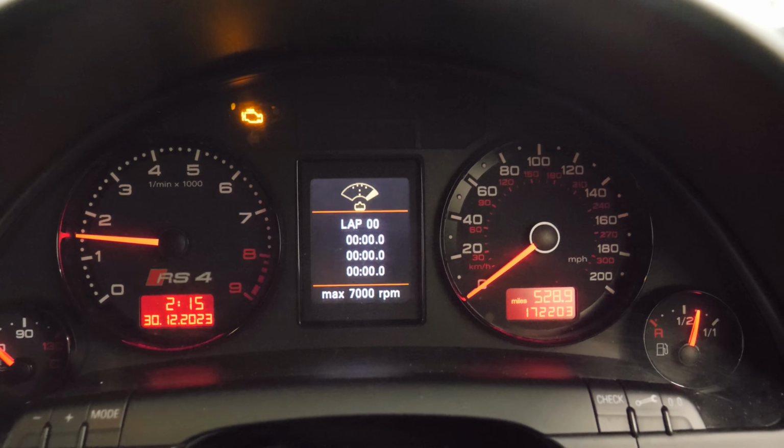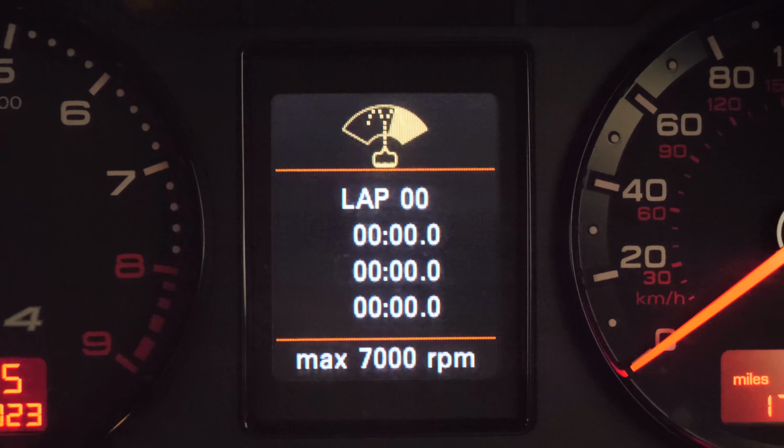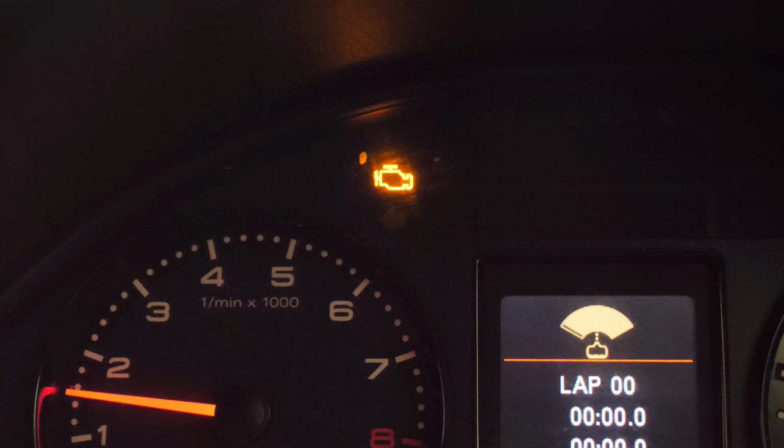No beeping, just screen wash. Yes, and obviously the engine management light, but we know what that is. Our little brake pad wear sensor light, we bodged it. Now the only things that are left are the exhaust and the screen wash. Now the screen wash sounds like a simple fix, but we think there might be a leak somewhere because this seems to be going through it a lot.